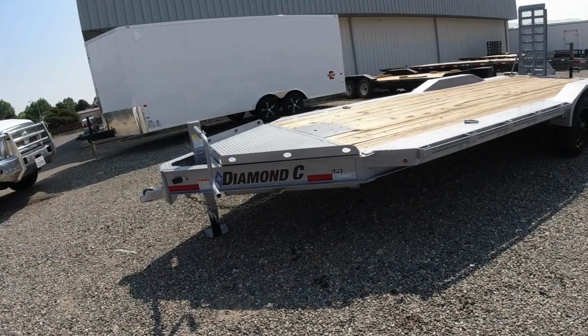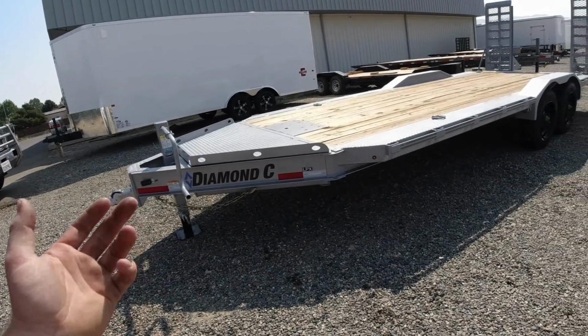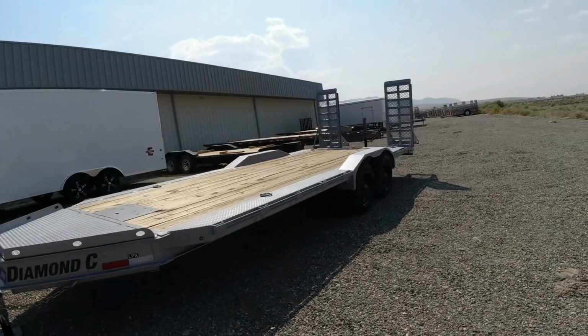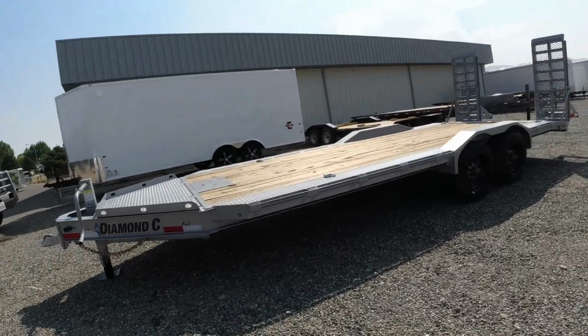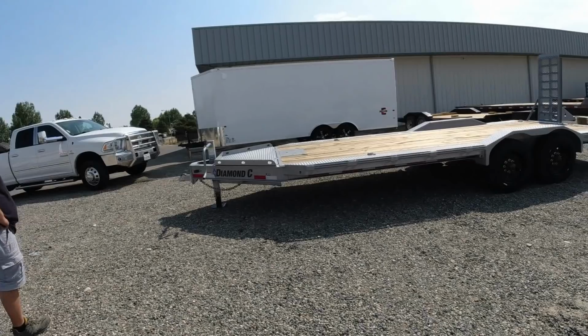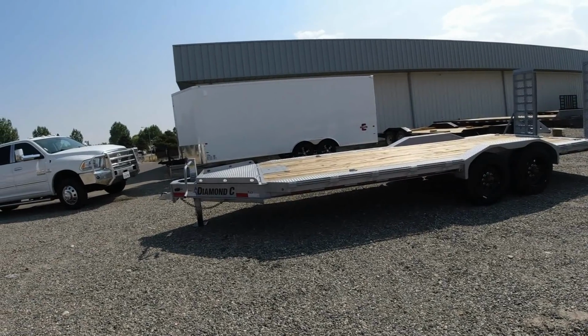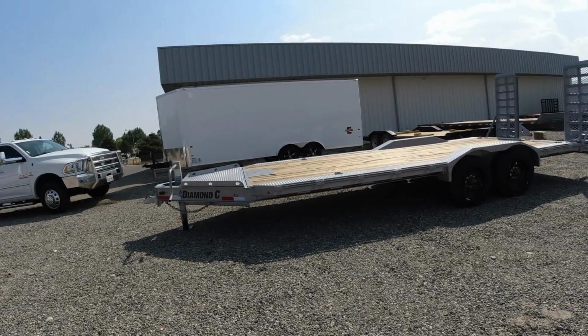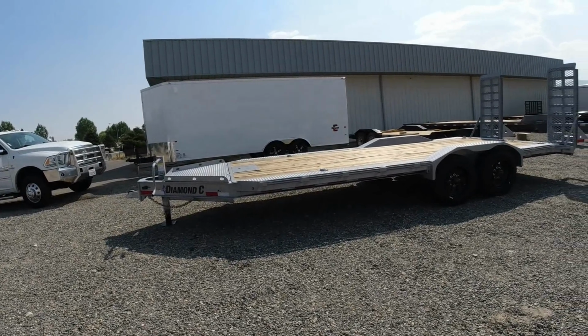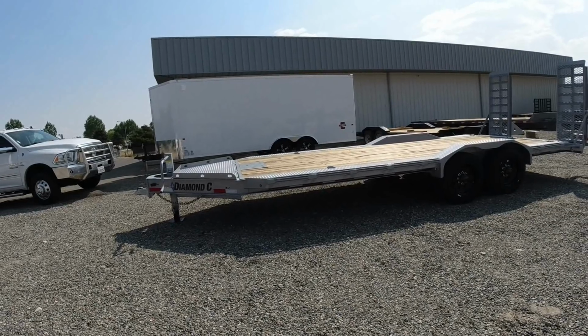Pretty much covered everything. It's a Haas for a bumper pull, 20 feet total deck space, so just 18 plus a 2-foot little dovetail. Ramps are beefy but lightweight to pick up with the springs. I say it's a Haas. You ain't gonna beat this suspension. At the end of the day, you're gonna be surprised how good a ride a heavy-duty caliber trailer like this is. It's not gonna jar your teeth loose.